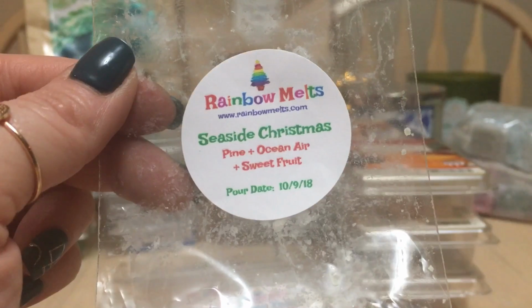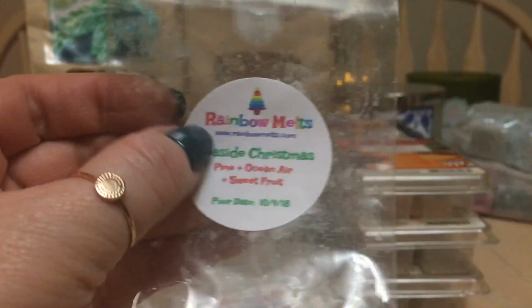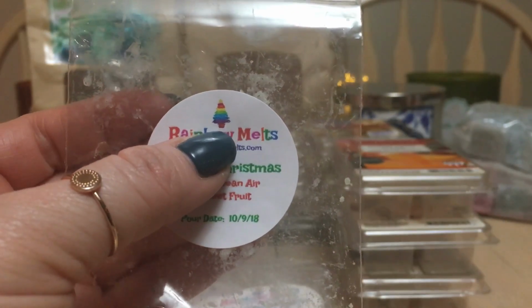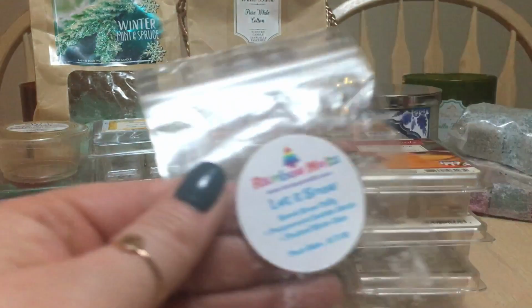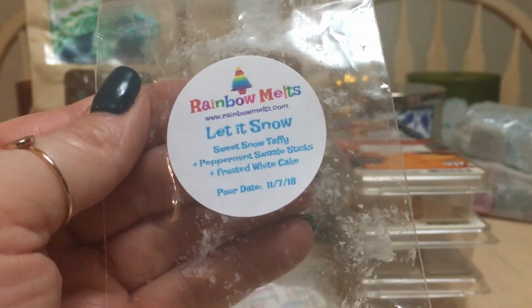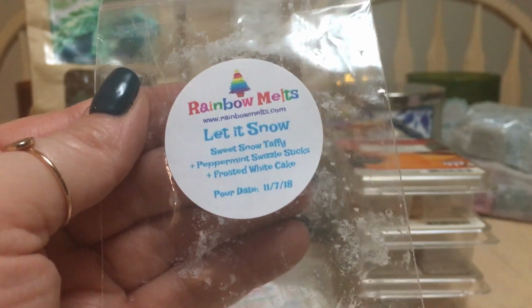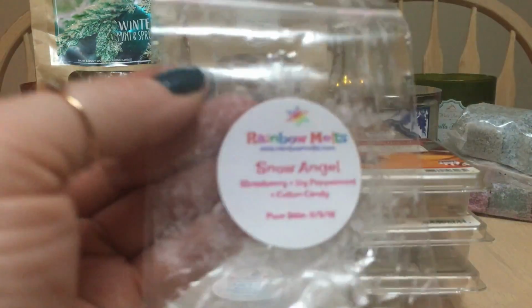Seaside Christmas: pine, ocean air, and sweet fruit. I did not enjoy this one. This one, again, was from the advent calendars. You can tell from the Christmas tree. I didn't enjoy this one as much, but that's just my own scent preference. I've had this before, and I love this. Let It Snow: sweet snow taffy, peppermint swizzle sticks, frosted white cake. Fantastic. Really, really enjoyed it. Again, was in her Christmas advent calendar this year.